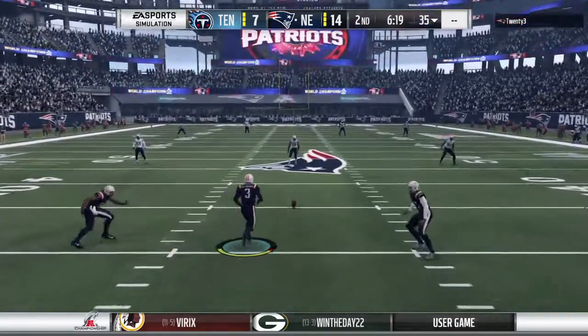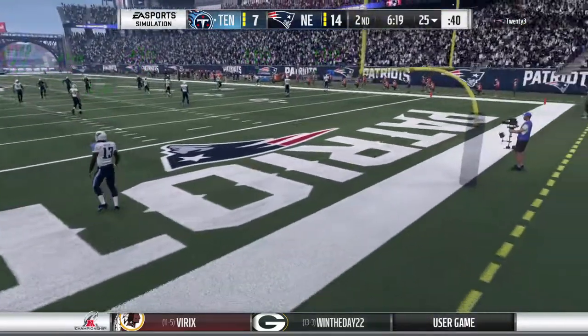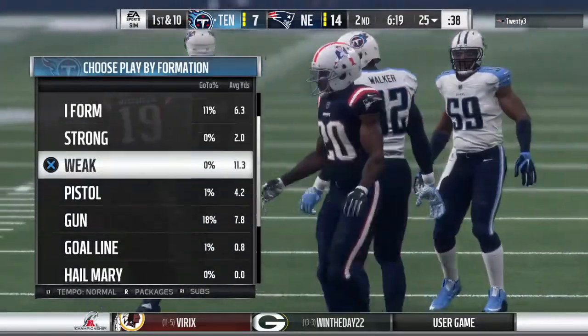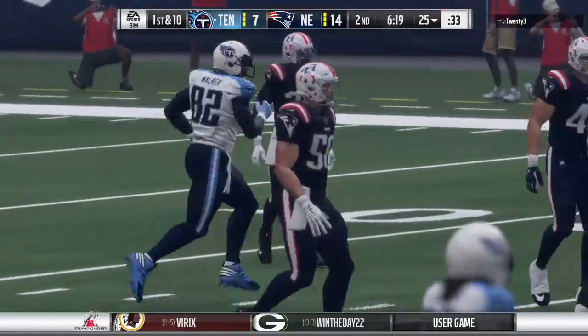Goskowski now out to kick it away. And they will not get a chance to return this one as it's through the end zone for a touchback. The Titan offense now working their way back onto the field, and they're hoping to redo their efforts in the last drive when they got into the end zone.